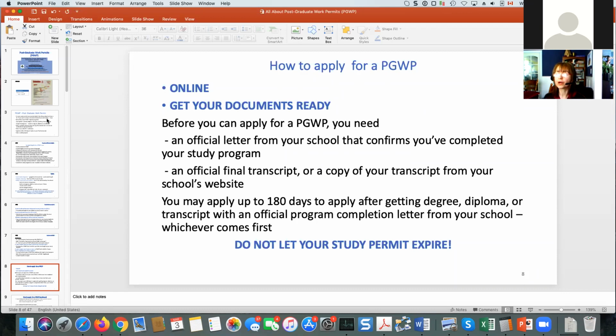Also, if you apply for a postgraduate work permit from your home country, you are allowed to apply through the visa application center, but still in this case, I would still recommend applying online because you will get the confirmation immediately, or at least within 24 hours in your MyCIC portal.